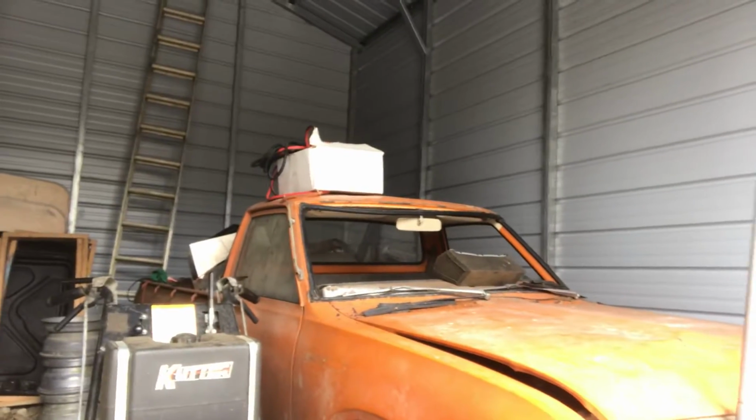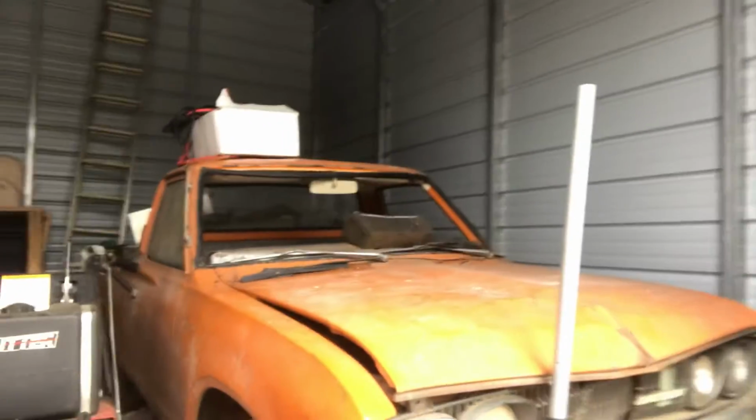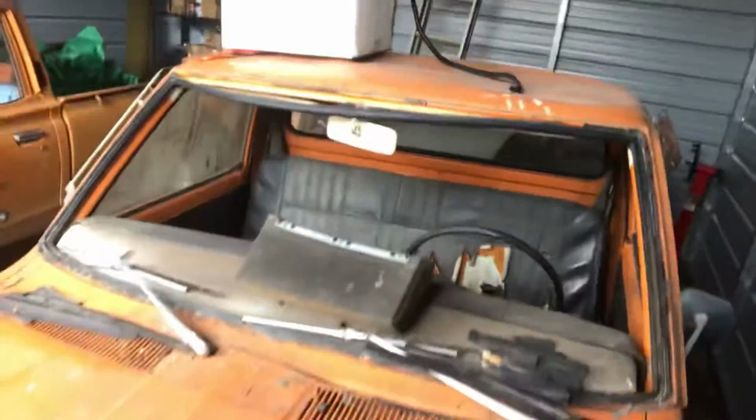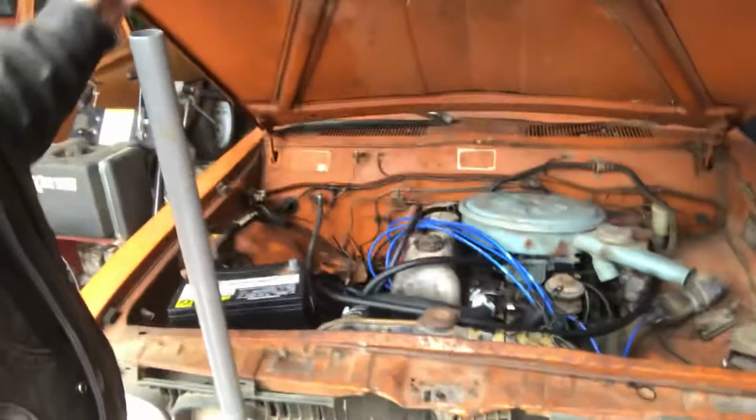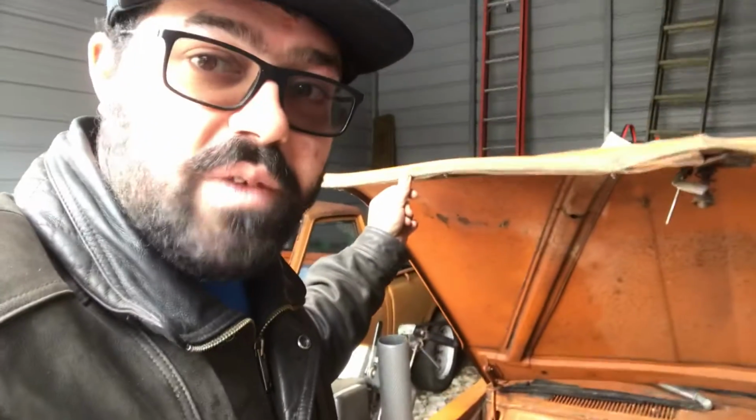I plan on building this into my second child. Now it's all original, other than the fact I pulled the windshield out and it's got new spark plug wires and new spark plugs. Other than that, it's mostly original. I mean, I got to fix the dents in it and everything, but it's amazing it's lasted this long. It's this little truck right here. It still cranks over.